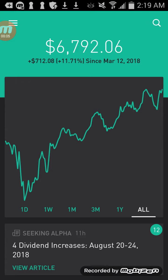I'm going to introduce you to my Robinhood portfolio. Robinhood is an application I use to invest in the stock market. I really like it as an app. I find it really useful and helpful to make trades easily on your mobile smartphone. The best thing about it is they don't charge you commission for every single trade.